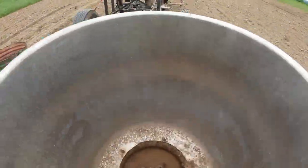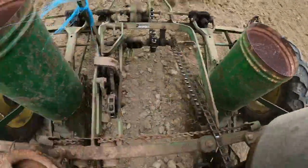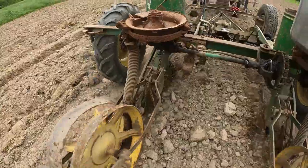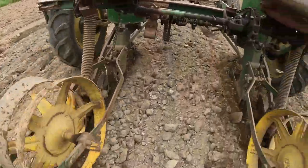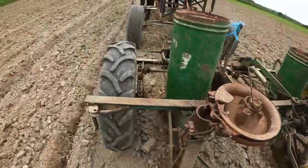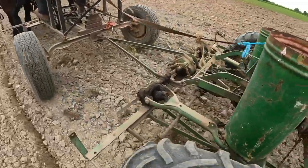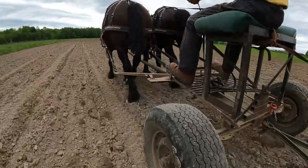This big tub right here is the fertilizer hopper, and on the other side, the fertilizer hopper is missing. But I do not use fertilizer on my ground anymore. I am just relying on the manure and the green manure to grow my crops now. We're trying to be organic, although we're not certified, but because of that, we don't want to use commercial fertilizer.